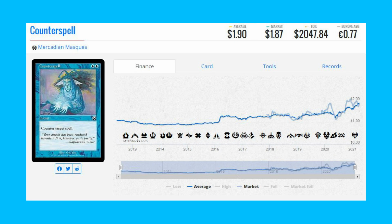Counterspell from Mercadian Masques. This is the one I really wanted to talk about. Now look at that price. Wow, $2,047 is average market price. Now remember, this is the first ever printing of this card in foil, so for that reason, it has been spiking aggressively lately.